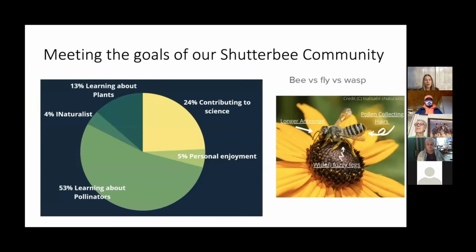We had more than 50% of people who really wanted to learn more about pollinators and were really interested in learning about the organisms that are living in their environments. About a quarter of them were interested in contributing to science. And these are not necessarily mutually exclusive. Some people were interested in learning about one thing or the other. This is just their major, their top reason. 4% were just excited about learning or using iNaturalist. 5% were personal enjoyment, getting out in their yards and being part of their environment, and then 13% were really interested in learning about plants.